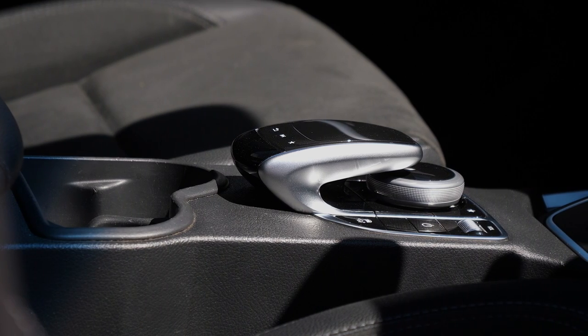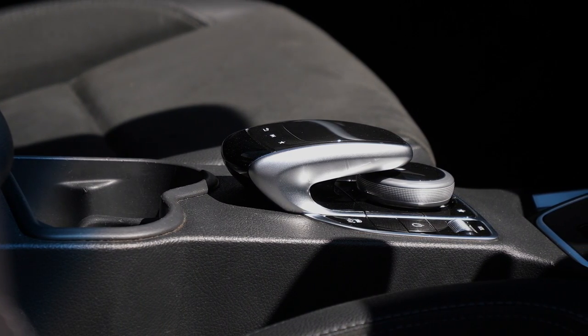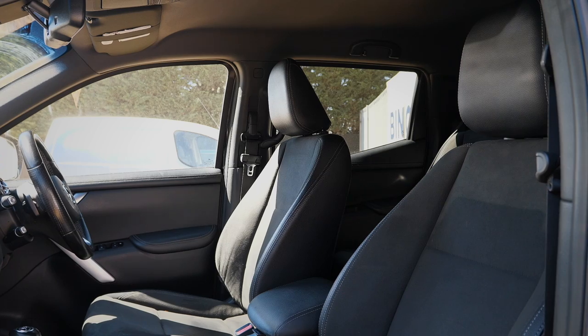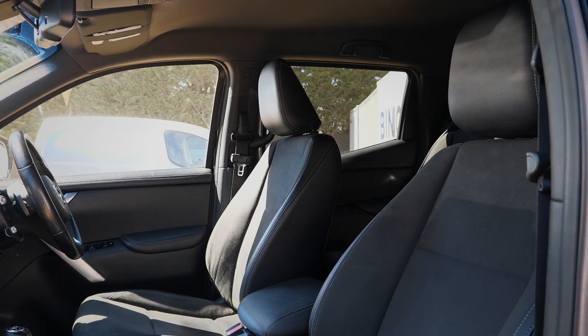It looks really good. Got a toggly thing as well for the infotainment system, which I really like. That to me is so bloody important. So that's brilliant as well. It's got half leather seats with Alcantara in the middle. Is it real leather? Is it real Alcantara? I don't think so, but it looks really good and it feels good.